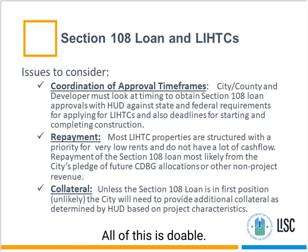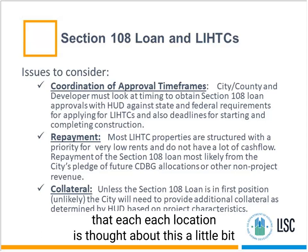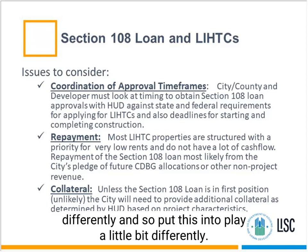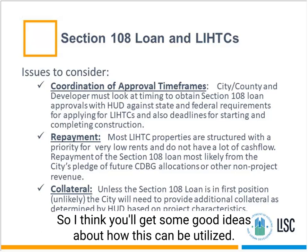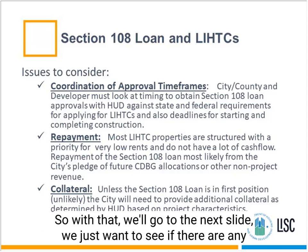All of this is doable, and I think you'll see for the 3 case studies that we'll be presenting to you that each location thought about this a little bit differently and put this into play a little bit differently. So I think you'll get some good ideas about how this can be utilized. With that, we'll go to the next slide.